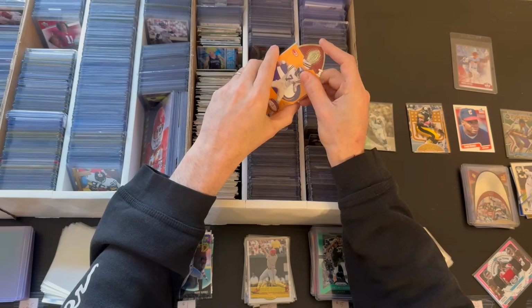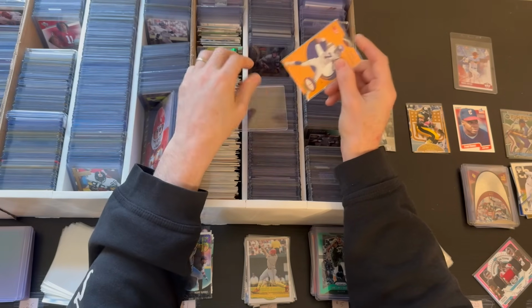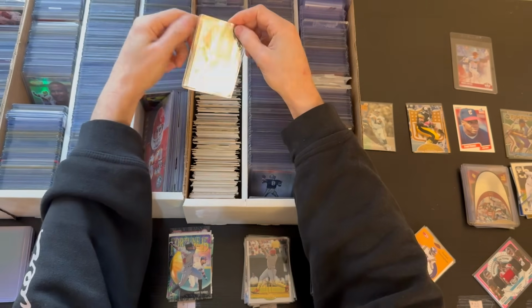Although I could send it to COMC or put it in the $2 box. Either of those sort of makes sense. It might be the only one on COMC, in which case you can price it higher than $2. But yeah, we're going to do that. Send it to COMC and see what's going on with that. It's not a card you see very often.